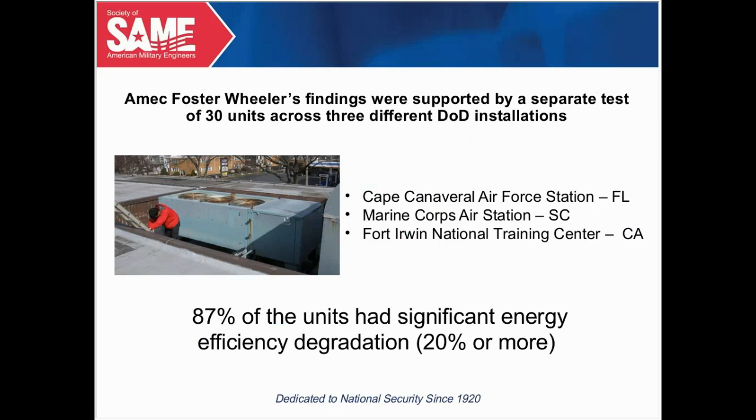So our claims and our findings, rather, have been supported by separate tests by a local consulting firm as well. They did 30 units across 3 different Department of Defense installations, one at Cape Canaveral in Florida, one in South Carolina, and one at Fort Irwin National Training Center in California. Their findings were that 87%, so 26 of those 30 units, had significant energy efficiency degradations of 20% or more. So these issues are very widespread among these units.